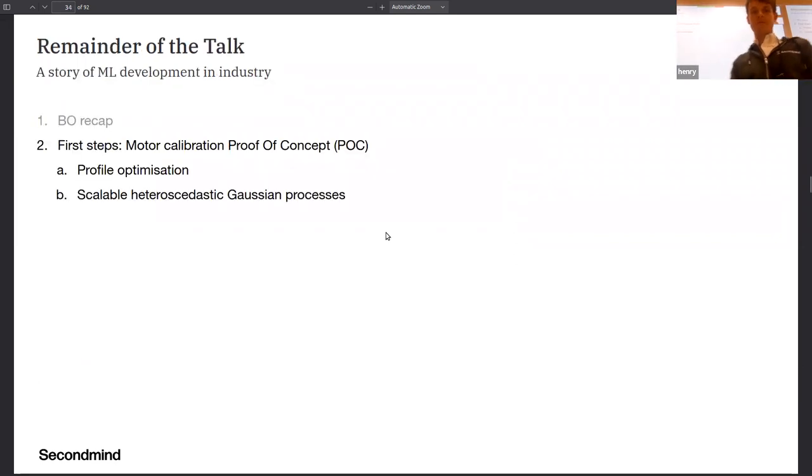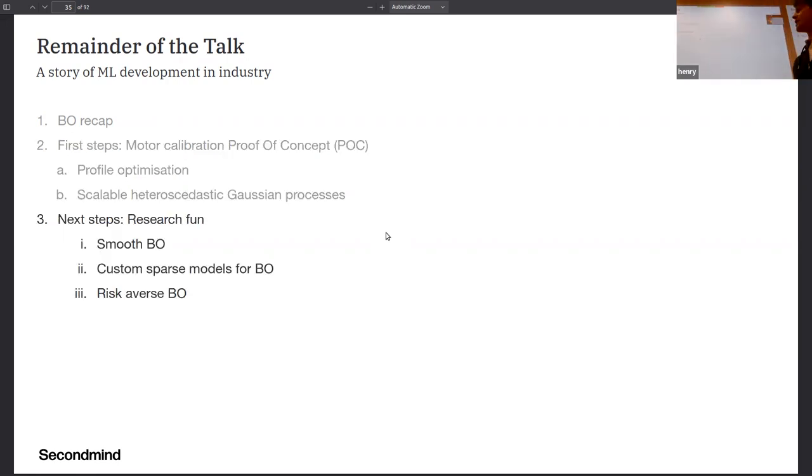Okay. So I'm going to start with a very quick recap of Bayesian optimization, and then I'm going to explain how we came up with a proof of concept, the first steps for solving this problem, and then I'm going to explain how we had some fun and developed some quite complicated algorithms for this problem.